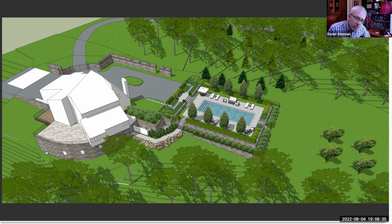I'll also show you in a minute what the site looks like right now. But at the last meeting, there were some interesting suggestions, which I thought were fun because they kind of ran with what we hoped to do and made it even better. So we've made more of a strong axis from the view from the motor court or the parking court by opening this up with the stairs down and dividing the entrance so that you could walk without walking on the gravel.